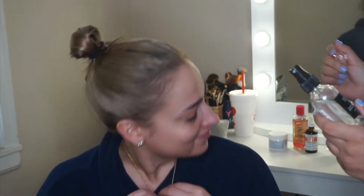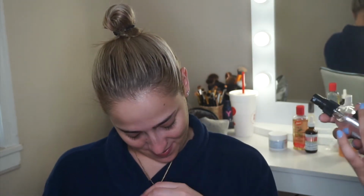So now I always use a mist as a second toner. So I'm gonna use this Little Barn one. I don't know how to say it. I don't know, but it's from Little Barn, okay? It's completely vegan and organic, and this one is the coconut and pear mineral mist.